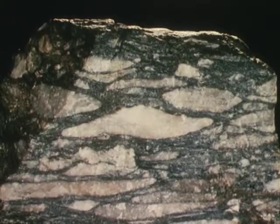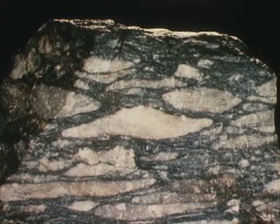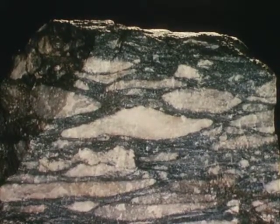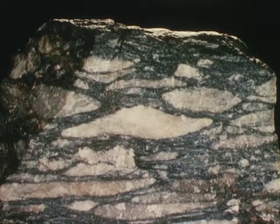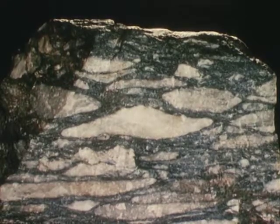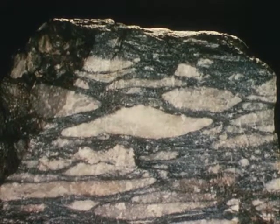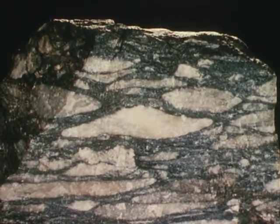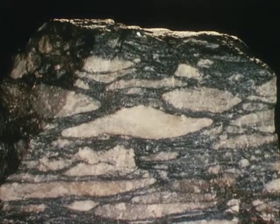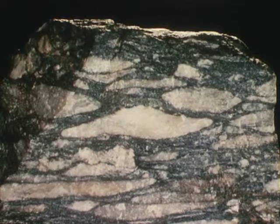If the rock had been carried even deeper underground, where the heat and pressure are still higher, it might look like this. How has it changed? What might have happened to this rock if it had been carried still deeper underground, where heat and pressure become even more extreme? It has been said that most rocks are made of other rocks. Do you see why?